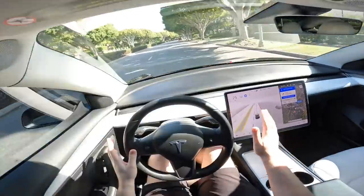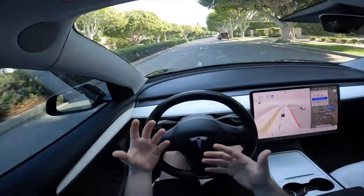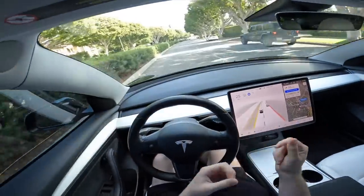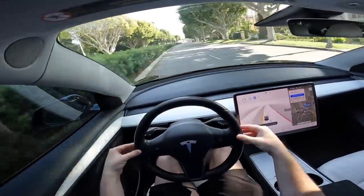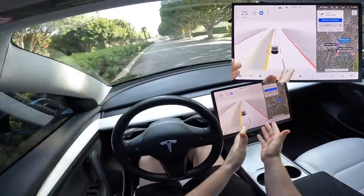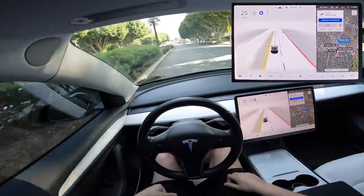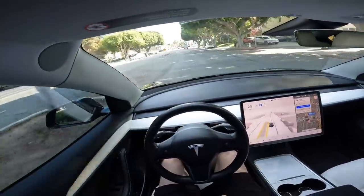Now, it does tell you that you have to keep your eyes on the road. The camera's actually monitoring you. If it suspects you're not paying any attention, it will cancel the system. And every once in a while, you do have to give a slight force to the steering wheel so that it lets the car know that you are still in the driver's seat and you haven't gone into the back seat to watch a movie or fall asleep.